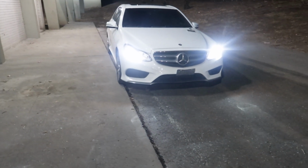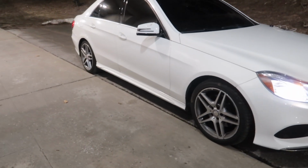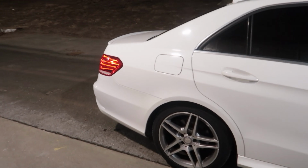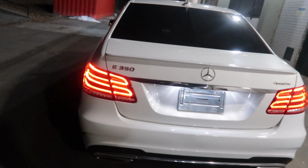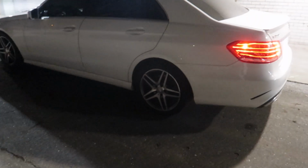All right, so this is the bad boy right here, 2014 Mercedes E350 4Matic. This is a beautiful car. I think it's held up amazing over the 11 years that this car has been out. This is the facelift. There is a pre-facelift. The lights are different and the front end is a little different. I didn't like the pre-facelift. I felt like it was a little too retro, if that makes sense. But it's still a beautiful car nonetheless.